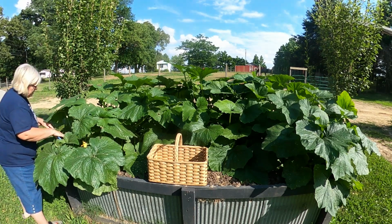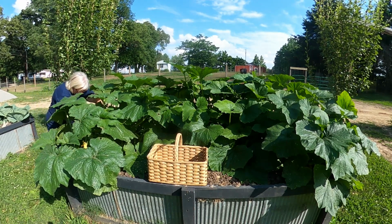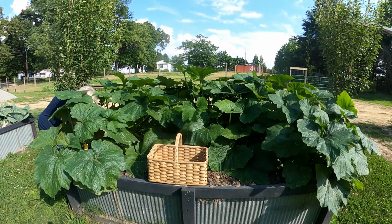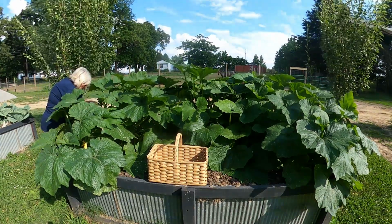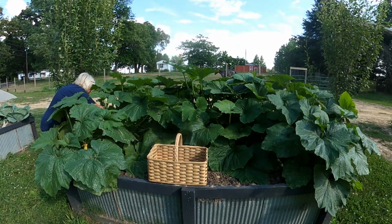We got one zucchini that's about this long. It's coming along, but it's not quite ready. Looks like we've got one yellow squash here. Pretty good size. We can go ahead and harvest. And let's see what else is in here.